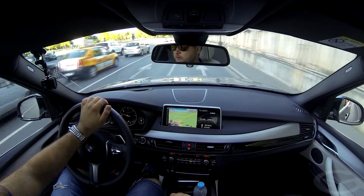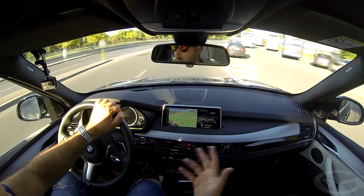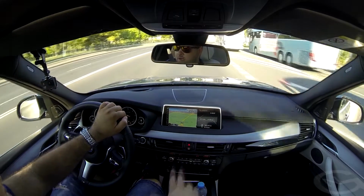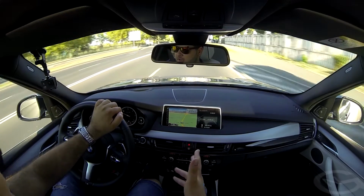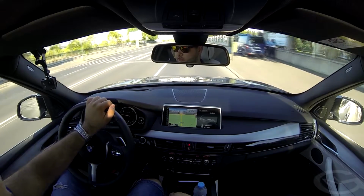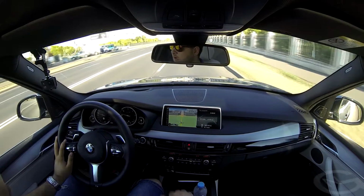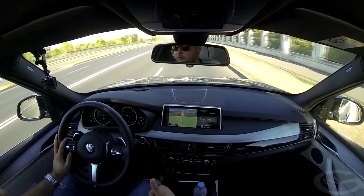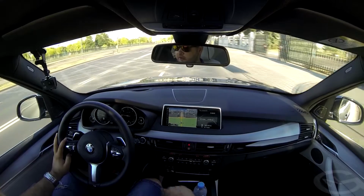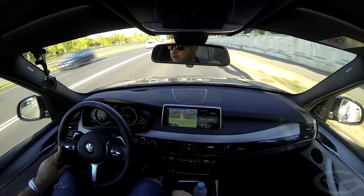Around town, I'm seeing about 9 liters per 100 kilometers in fuel consumption, which for a car this big, with a bit over 2 tons, is absolutely brilliant. Outside the city limits, I'm betting on about 7.5 liters per 100 kilometers, which is still pretty good. The engine responds very well to your inputs. Get the car in sport mode and you will feel like you're basically a race car driver, because it is incredibly smooth and responsive. The F15 X5 is also a very comfortable car.